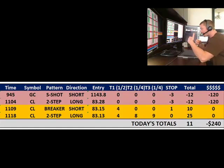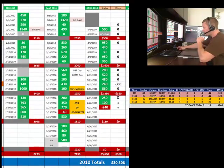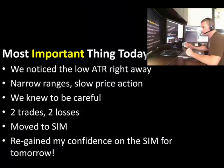We made the money back, even though it was in simulation, but not until after I dug myself into a hole this morning. So we lost a little bit of money this morning. Hey, losses happen. It's how we react to those losses, right? One of the things we did today, as you can see here, we're still well above $30,000 for the year so far. We're still well above $6,000 for the month so far. But the most important thing that happened today, guys, is we noticed right away this morning the ATR was dropping. And we're going to talk more about that in just a second.